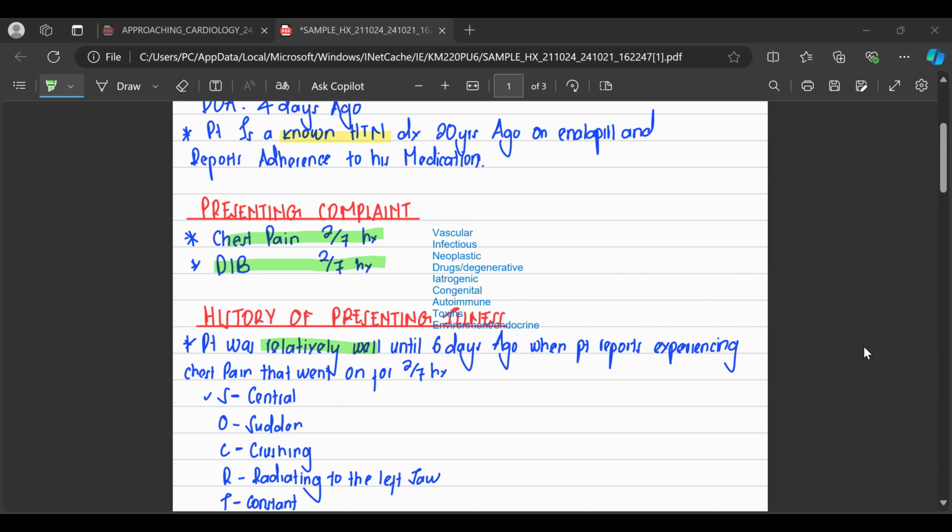So you don't say stable. Semantics, guys. Use things that are conservative. So the patient was relatively well, meaning that he had a chronic condition, so he can't be completely well. He has hypertension, he's living with hypertension. So of course he's not well. So he was relatively well. Relative to his condition, he was okay. And if he had no comorbidity, he was okay.